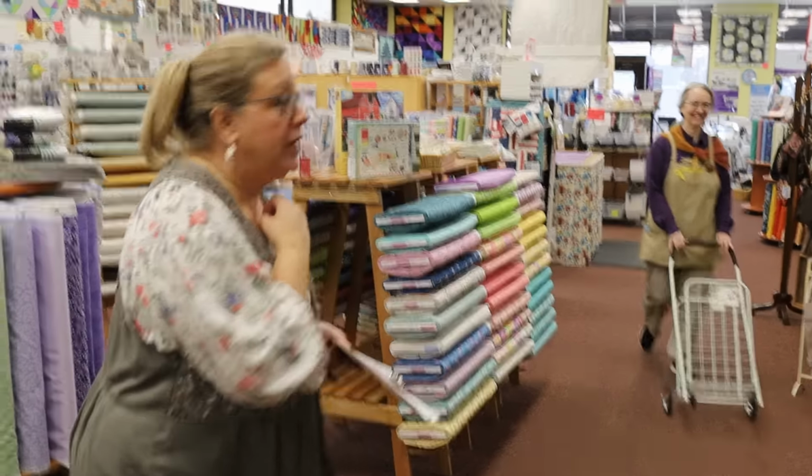Okay, this is called Grillin' and Chillin'. It's from Benartex. Chill your grill. Father's Day's coming up. And Father's Day is always one of those hard ones, I think, for stitchers to necessarily come up with a fun idea. This would be great for a Father's Day project. So here's a panel. You could chop it up, make it into placemats for your patio or hot pads to use with the grill. This is a fun line.